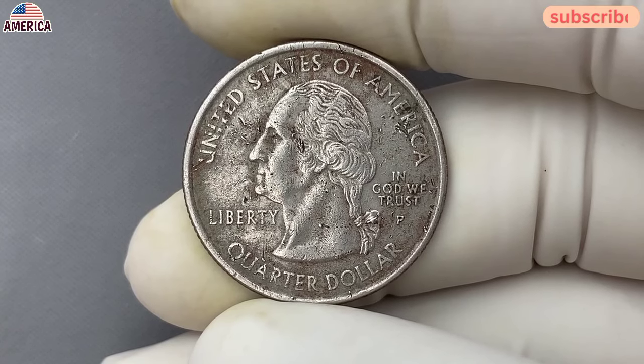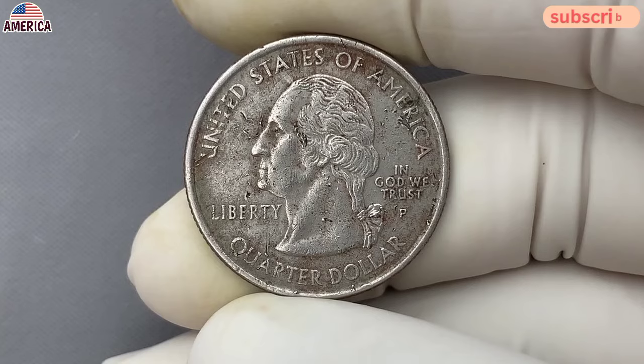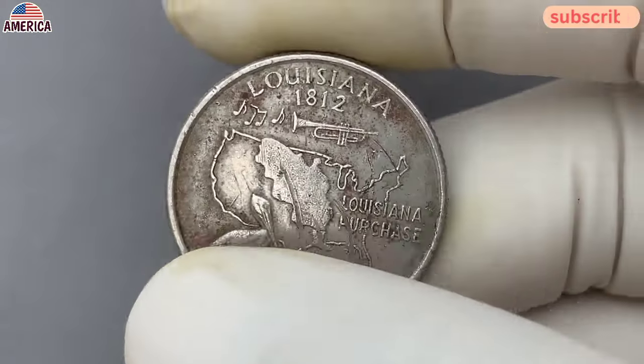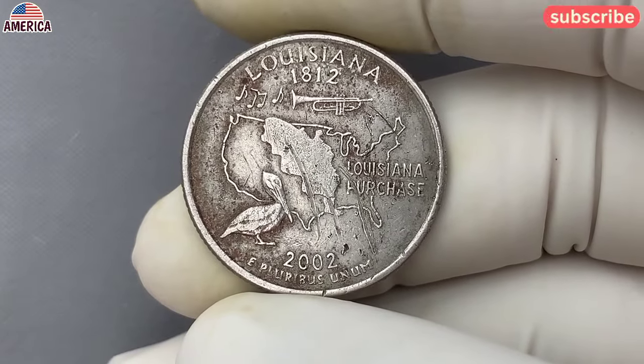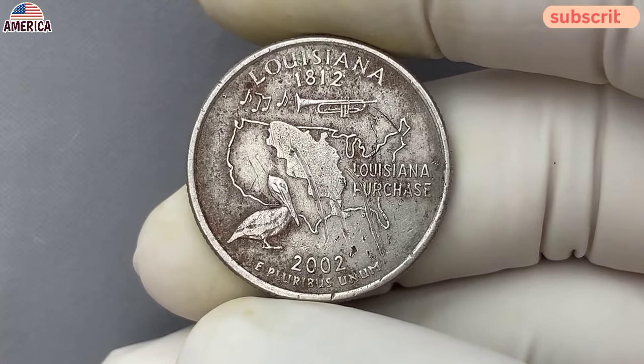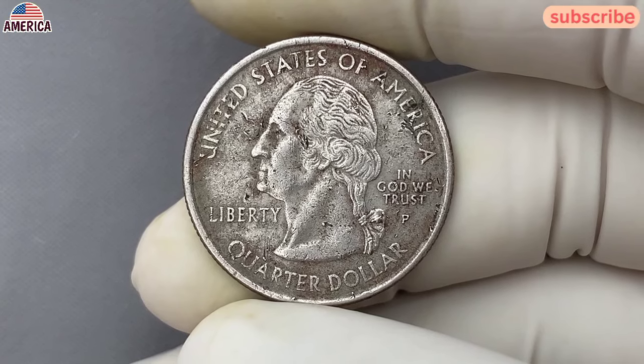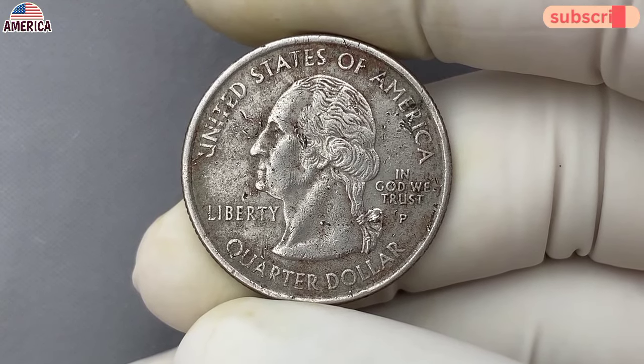What really propels this coin into the spotlight, however, are the rare minting errors and variations that have made the 2002 Louisiana Quarter a hot commodity in the numismatic world. Among the most prized errors is the famous double die effect, where parts of the design appear duplicated due to a slight misalignment during the coin's striking process.